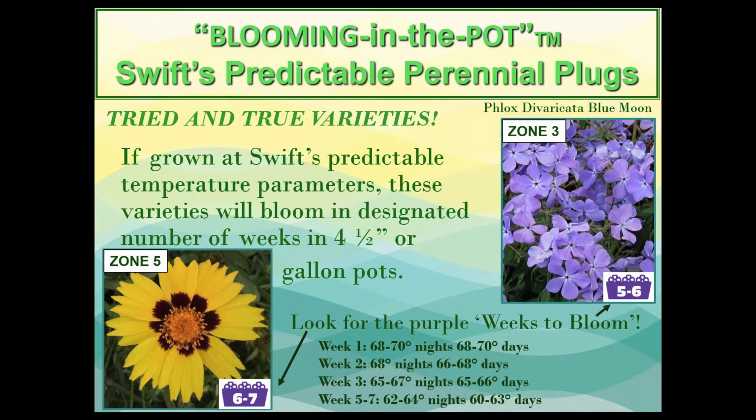Blooming in the pot, these are our predictable 50 plug perennials. If you follow these temperature guidelines, you can basically program your perennials to bloom in a consistent time based on the weeks. If you look in the bottom right corner of each of those photos of the phlox and the Coreopsis, if you follow those weekly schedules, you can have that blooming in 6 to 7 weeks. The phlox, 5 to 6 weeks. These are our nighttime, daytime recommendations for you. It works. You just follow the program and they'll be blooming in the pot for you.